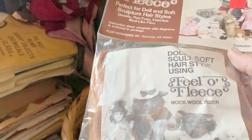I think it's safe to say that this bag is... aw, look at the smocking on that. That's cute. And Polly Flinders. All right, well, this is clearly a bag of clothes and linens. So, we're not sorting clothes today. Doll and soft sculpture hair. Doll hat, doll shoe, doll dress.